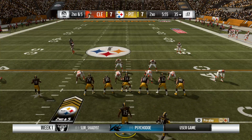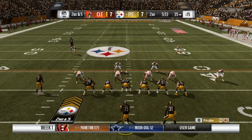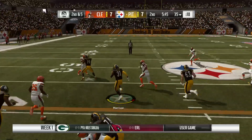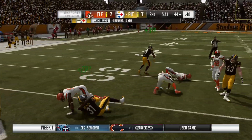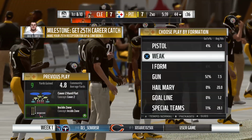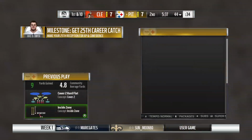Give their defense a chance to settle down a little bit after they give up a touchdown. Come on, let's go. White 90. They'll run it now out of the gun. And he'll get up near the 45. They'll spot it at the 44. They get 9 out of that one, and as a result, the drive continues.